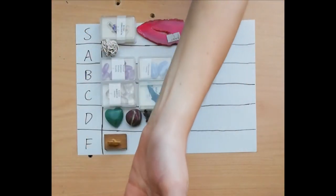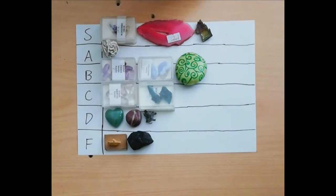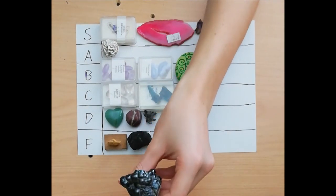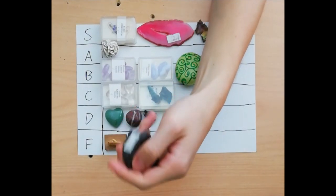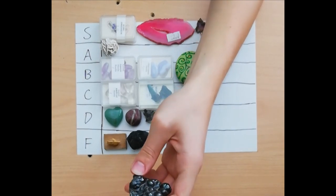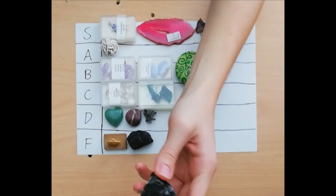It's a piece of obsidian. I mean, it's just a black rock. F tier. This is a hematite. It's like a bubbly structure. Except it's €7. I'm not sure why I got this. To be fair, it was at a time where I didn't exactly have a well thought out concept of how money works. Yeah, it's €7. F tier.